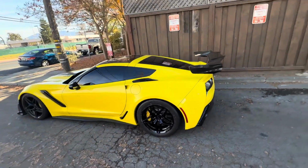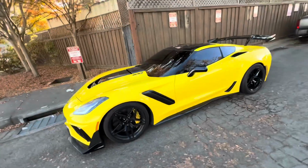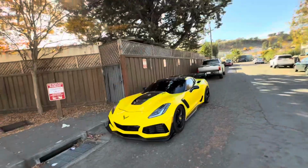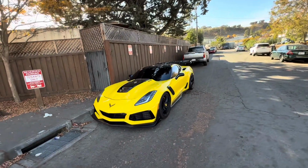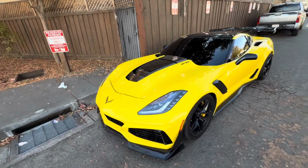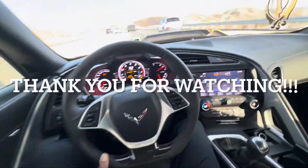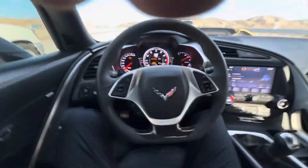Whew. Damn, she looks nice, man. C7 ZR1. When this car was parked for a few months, I almost forgot I had it, man, but whatever. You guys seen the post, but I'm gonna go get this signed off right here real quick, and then we'll be right back. All right, y'all, it is rush hour now, so I'm about to head home.